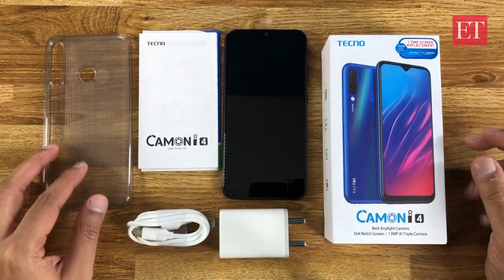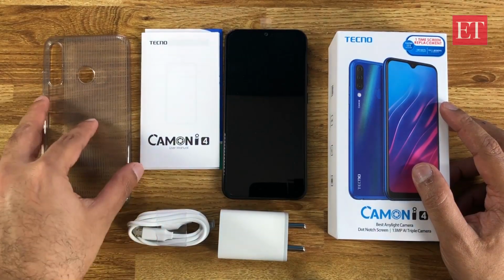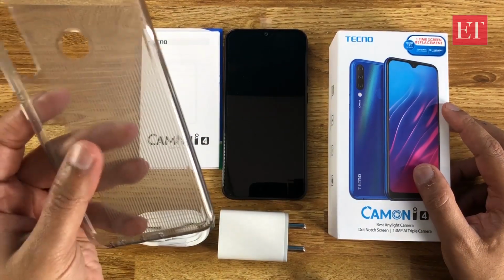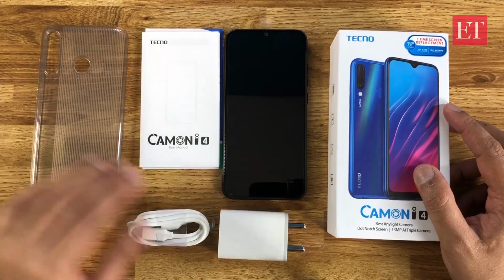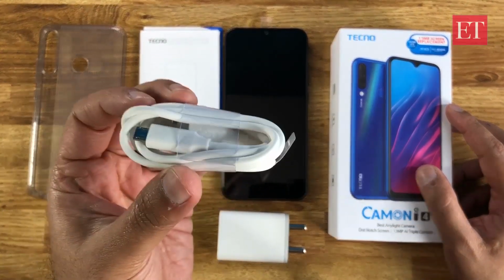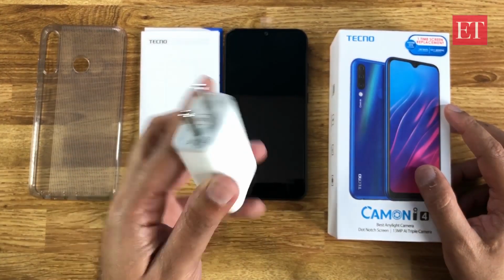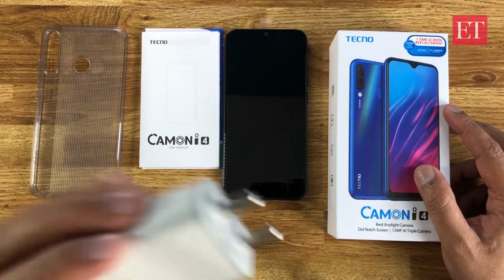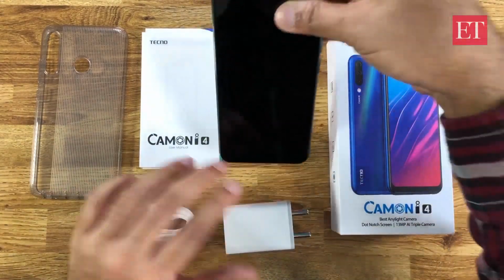So here's what we get in the box. This is the phone, some basic paperwork, a soft case with a ribbed design on the back. You can see that up close here. This is the micro USB cable, and this is a standard power brick, 10 watt, 5 volts, 2 amps, so a 10 watt power brick there. Let's move on to the phone now.